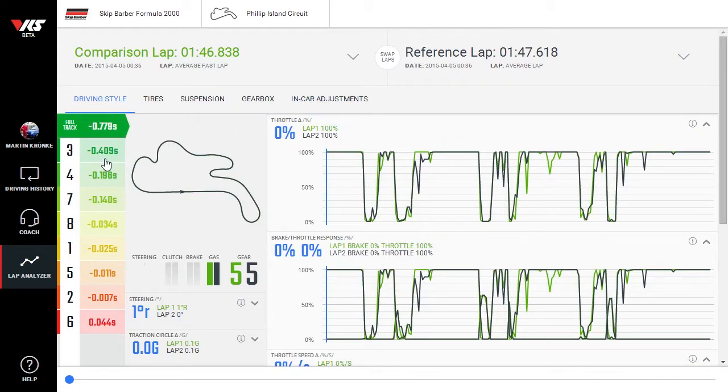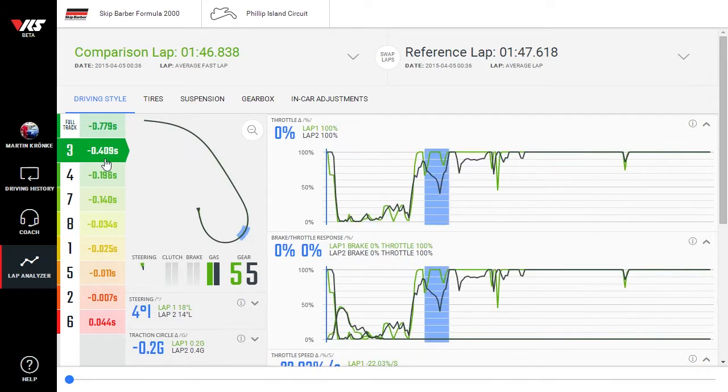You see that the average lap can be improved by 0.409 seconds if the fast laps in this sector can be consistently repeated. VRS automatically highlights a difference in throttle application. Time is gained in fast laps due to accelerating more steadily.